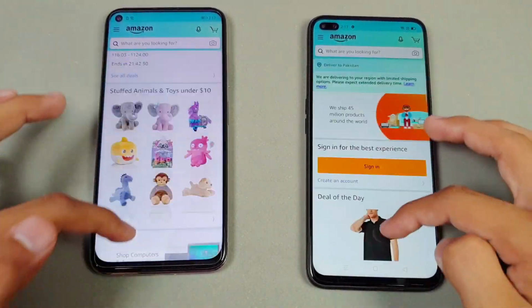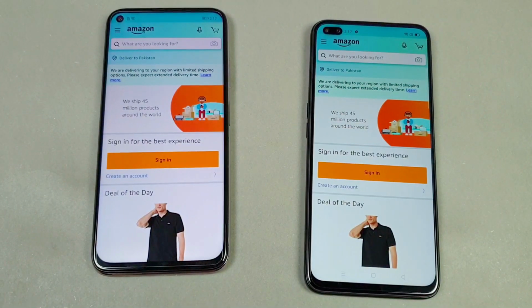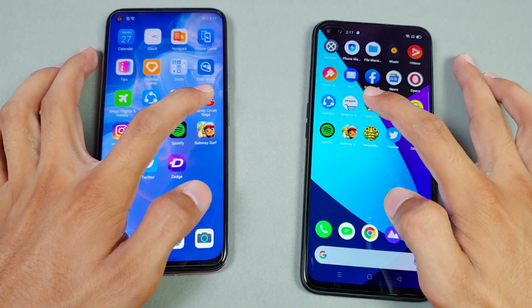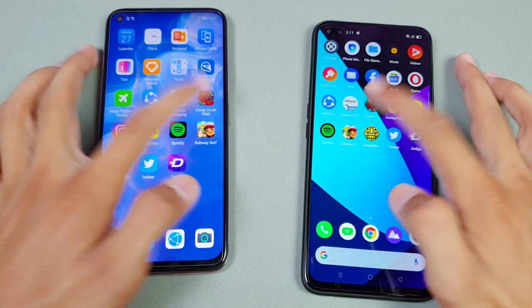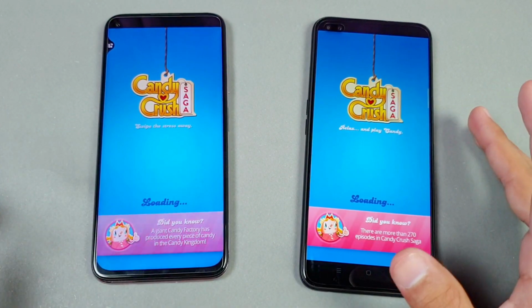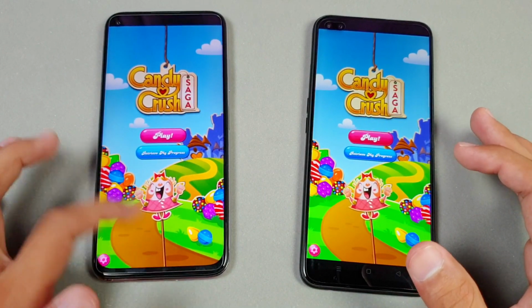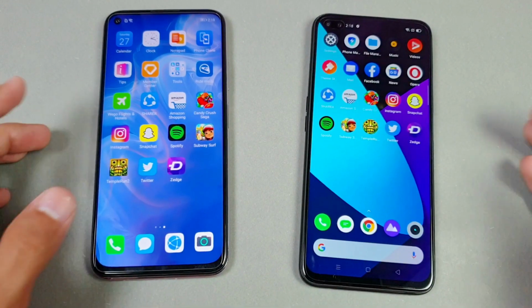Let's see the scrolling. You can see it feels much smoother on the Realme 6 Pro thanks to the 90Hz display. Now let's see some game applications, and first on the list is Candy Crush Saga, Huawei Kirin 810 versus Snapdragon 720G. And you can see Huawei Kirin 810 is faster there, followed by the Realme 6 Pro.